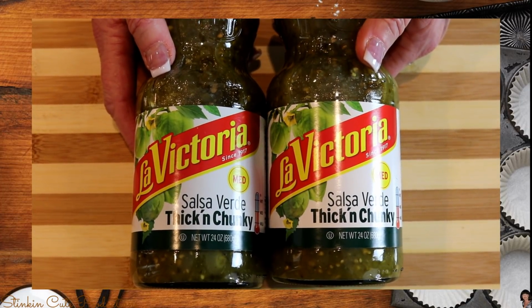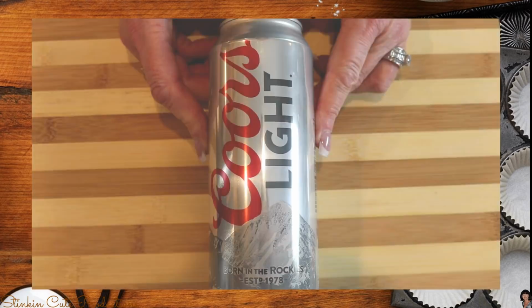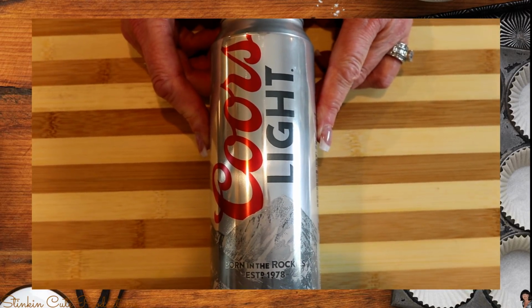And if you can get it, the thick and chunky I think is terrific because it gives you little pieces of tomatillo, and I really, really like that. We're going to use 24 ounces of Coors Light. Now, if you don't want to use a beer in your chile verde, please don't worry about it. Your chile verde will be delicious without it. You could use a vegetable broth, chicken broth, even just plain water would be absolutely fantastic. And if you don't have any Coors Light and you want to use a Mexican beer, that would even be better.